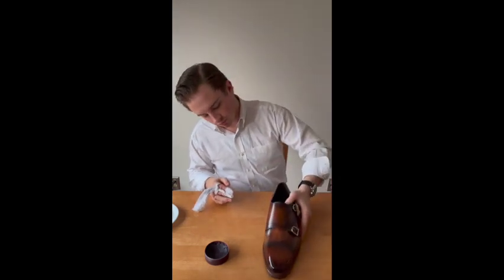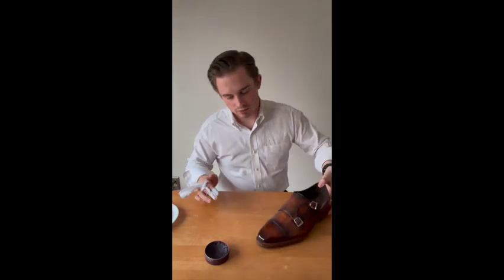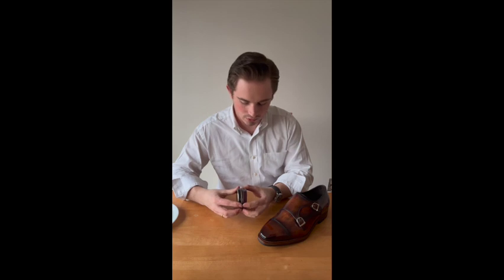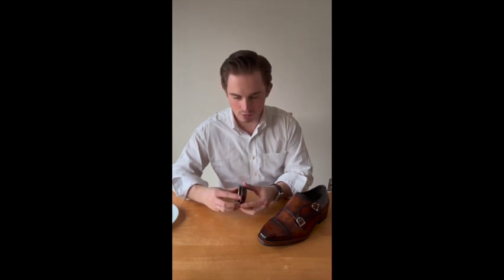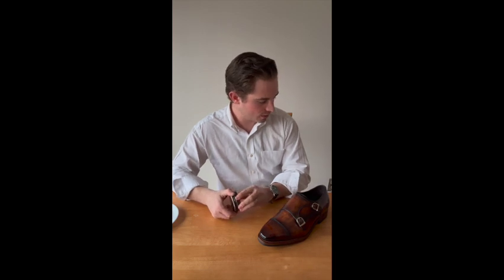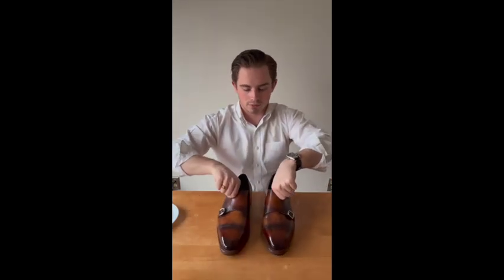So we're gonna call that a day for now. The nice thing about these being my father's is that I know that I will get the chance to work on them again in the future. And by that point, he will have worn them enough for me to know where the creasing is going to be. So we will push them to the limit then. But for now, really just wanted to get them conditioned and make sure that they were healthy and ready to wear for him. And I think we've been able to do that.